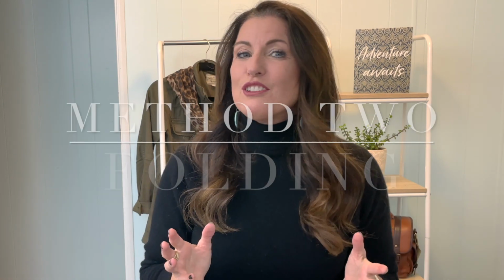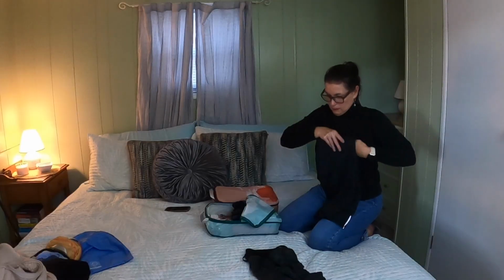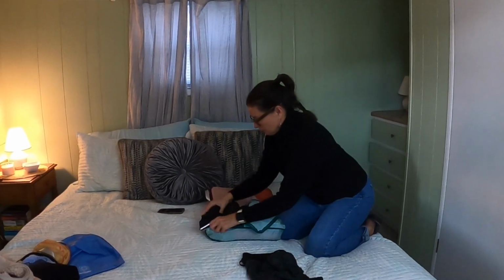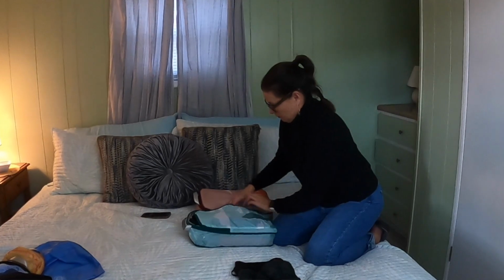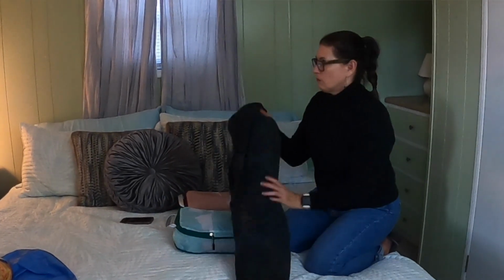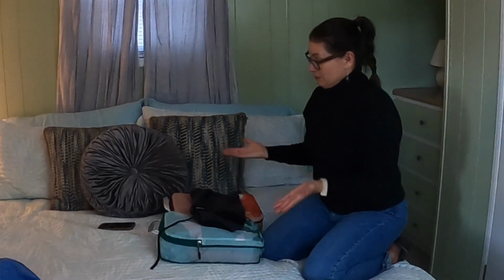The next method I tried is the good old-fashioned folding method. I just wanted to see how it held up to the competition. And does it really deserve the bad rap that it gets? Well, it was by far the fastest method that I used. I got all the clothes into the compression bags in less than 4 minutes. However, I was unable to fit the last pair of pants into the compression bags, so my joggers were left out.